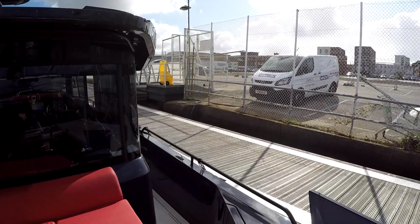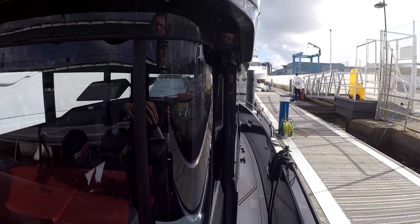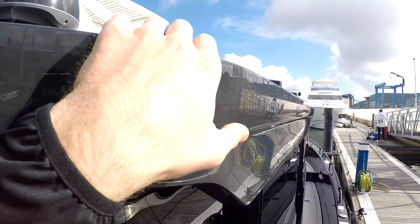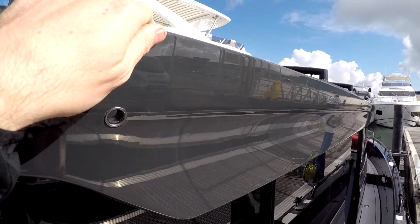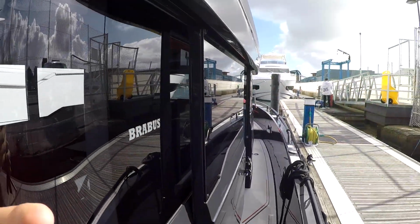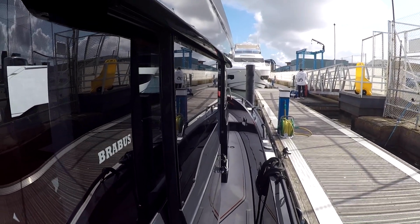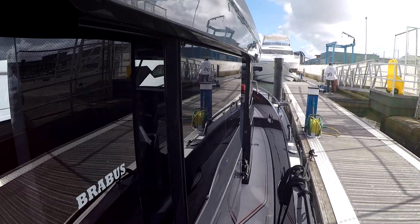Coming around to the starboard hand side of the boat, and as with 37 Axopar cross cabins, I've talked about it on videos before, there's a lovely rain gutter just here, but it's a great handhold as you're walking around the boat. That follows all the way around as well. The depth of these gunnels as well makes me feel very, very safe, and that's really important on a boat of this spec and this speed.